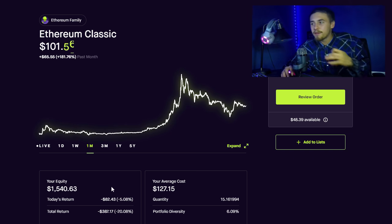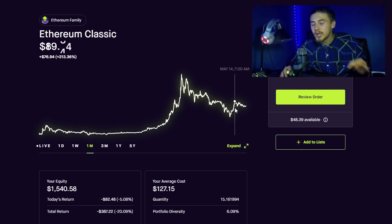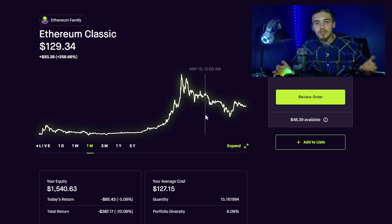So we have stayed above this for quite a while, even if you pull it out to the last month. Ever since May 6th, when we hit our top at about 180, 190 on Robinhood for a brief moment, we have been above $100 besides, you know, May 12th we started to sell off, and then May 13th, and by May 14th we were back above $100 by the day's end. So this is looking very good, and this is one thing you guys can take away from this video if you know nothing about technical analysis, are these key levels to watch out for.